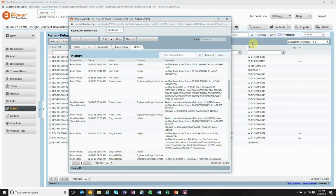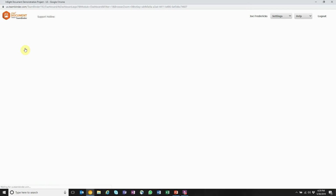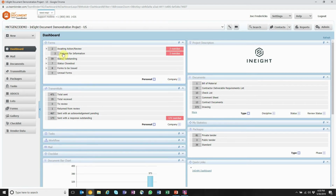Now, there may be times that you as an individual want a quicker view of what is my information? What do I need to work on today? Now, you certainly could come to a register and filter for your information. We also surface that information, though, at a graphical dashboard level. So now, right when I log into the project, me as an individual can see that I have 2 overdue items waiting for me. And those items are RFI forms.